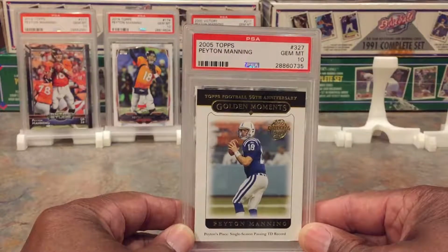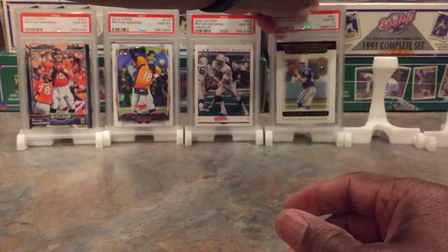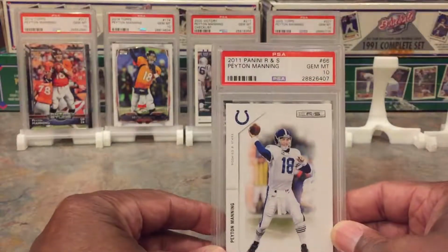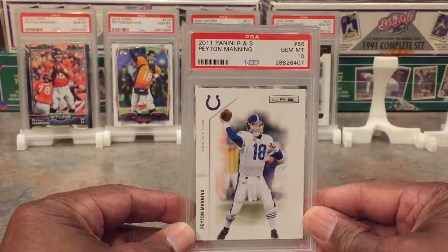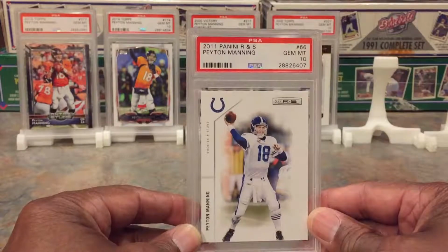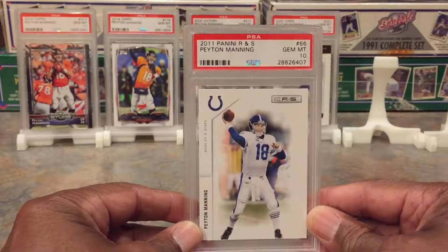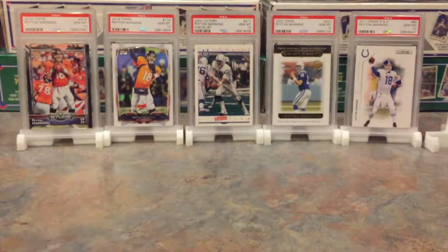And here's a 2005 Peyton Manning, another Gem Mint 10. And the last one, this is a Gem Mint 10, 2011. I can't even pronounce the card on this one. Panini. Another nice card. So 5 Peyton Mannings in my collection and all Gem Mint 10.